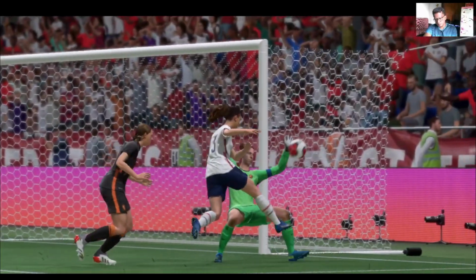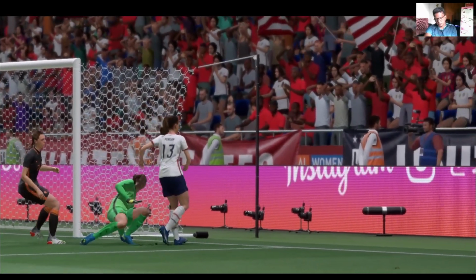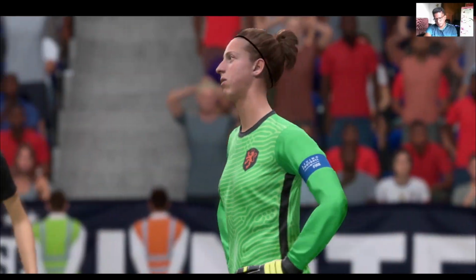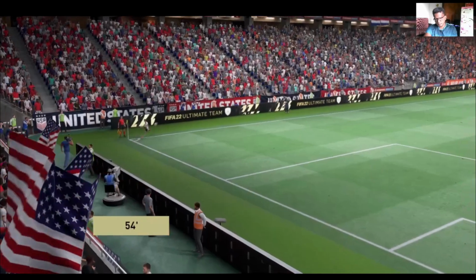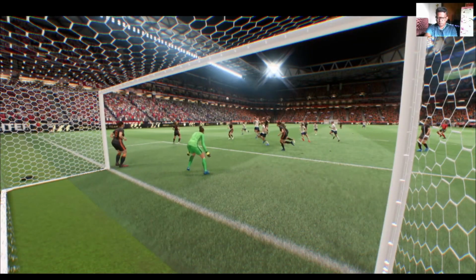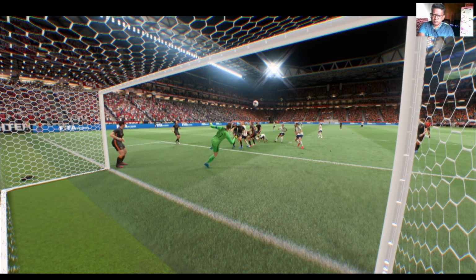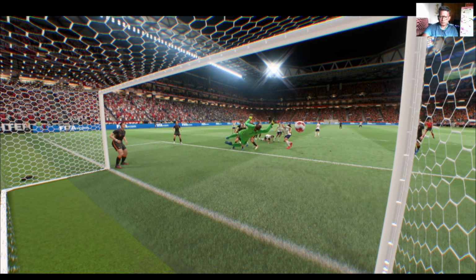Great reflex action. Well, that should have been a goal. Mind you, it's a brilliant save. And over comes the corner. Really sound goalkeeping. Well, that had to be a goal, didn't it? What a stop that is.